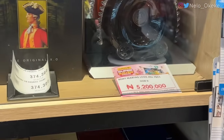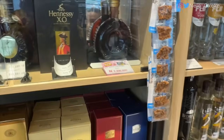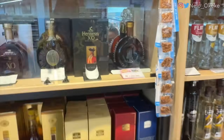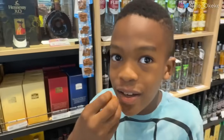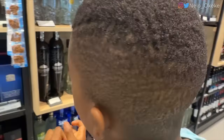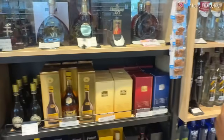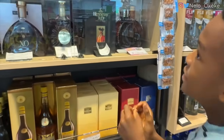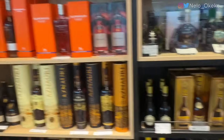Drink is 5 million, my brother. Even more expensive than a phone. Than a car. Some cars are not up to 5 million naira. Just a drink that somebody drinks. Yeah. For 5 million. Yeah. So I'm sure the drink is very yummy. No, it's not even sweet. It will burn your throat as you're drinking it. And it's for 5 million. I like your shock. Never spend that kind of money buying a drink in your whole life, okay? Okay. It's not worth it.